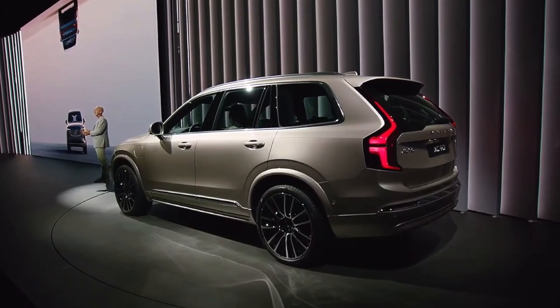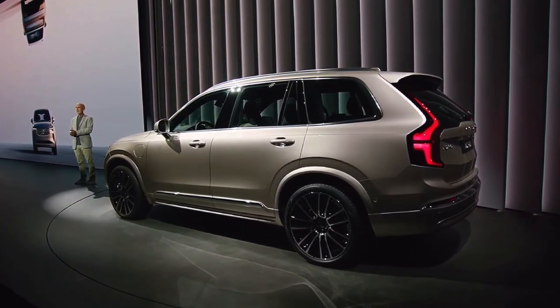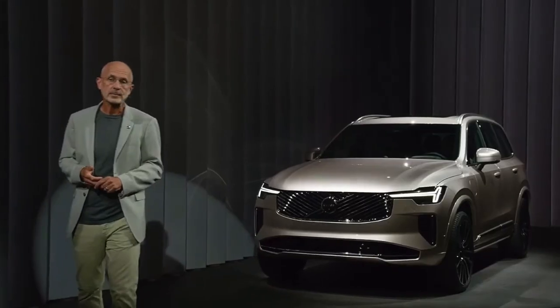A plug-in hybrid like the XC90 that has an electric range to give you enough for your everyday needs, but also a petrol engine for those times where you need to go further. It's a great choice for many people at this particular point in time.